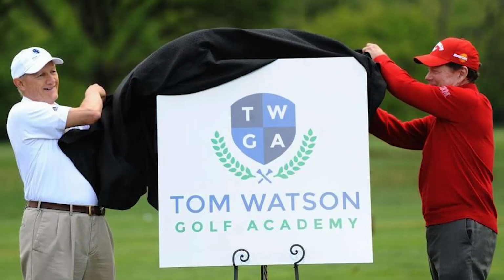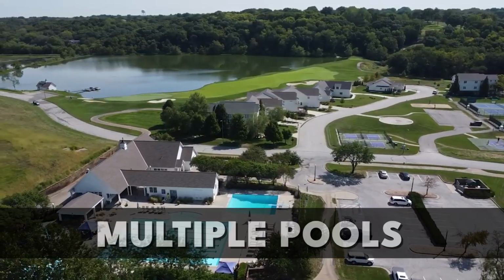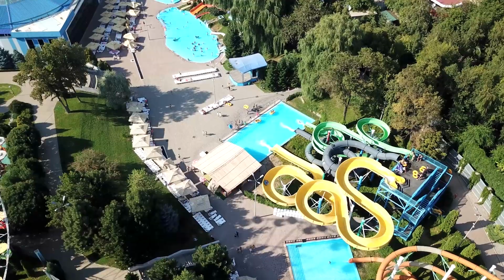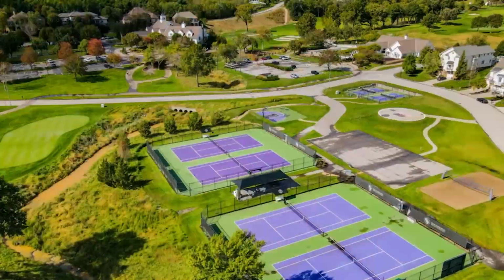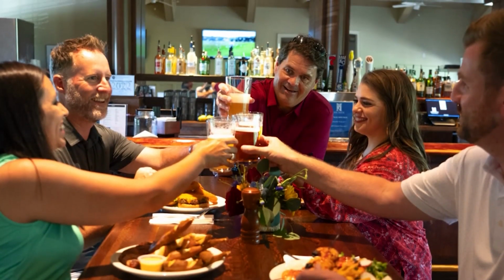Yeah, so I believe Tom used to live up by the National, and where he grew up was up north. And so this is why this was a big project for him to take on. As far as becoming a member or the amenities of the club, obviously you have the golf course. They have different types of pools, like lap pools, a kid pool, a pool with a slide. They've got tons of tennis courts, pickleball courts, and then they have a fine dining restaurant as well.